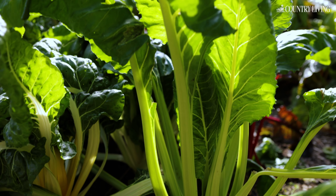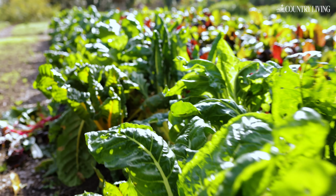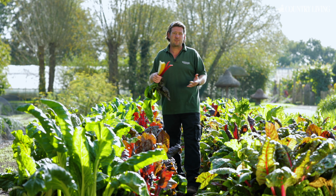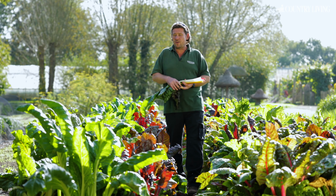So I've been mentioning slugs. Now they are probably the main pest for Swiss chard. Here at Le Manoir, being organic, we don't really do a lot really to deter them too much. We create these little heavens for lots of these animals. You're going to have to expect a few of them come in.